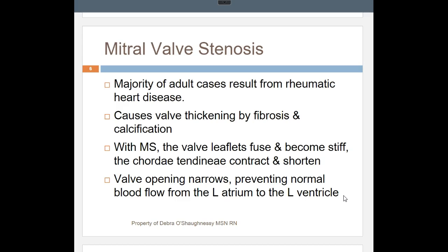Again, think about the normal flow of blood, and the valve opening begins to narrow, preventing this normal blood flow. And because of this, the left atrial pressure increases, the left atrium begins to dilate, and then of course this all just backflows into the pulmonary system, so you have increased pulmonary artery pressures, and the right ventricle becomes hypertrophied. So along with these other symptoms, a patient will develop pulmonary congestion and right-sided heart failure.